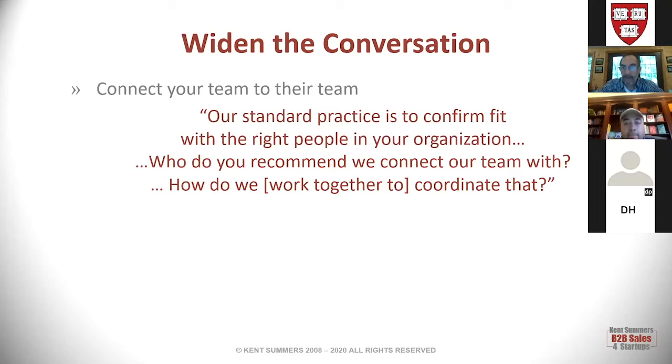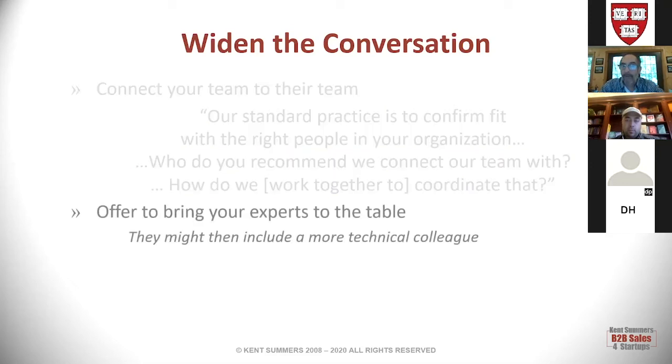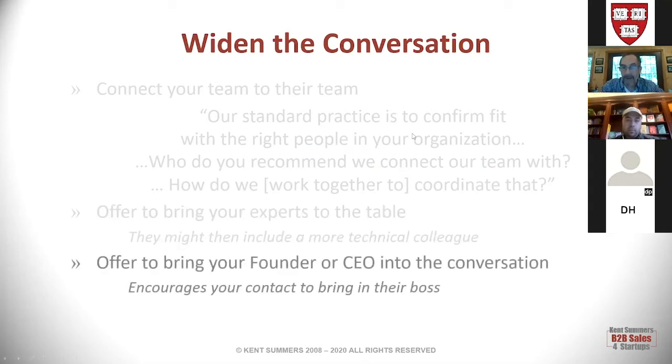Listen, our standard practice is to confirm the fit with the right people in your organization. Who do you recommend we connect our team with, and how do you and I work together to coordinate that? You're not asking people for permission here. You're asking people how they go about doing this, not whether doing this is a good idea. Most salespeople really struggle with how to expand the conversation within an organization. To help move this along, offer to bring your experts to the table. And they might in turn bring one of their more technical colleagues. Or if you're not the CEO, offer to bring your CEO or founder into the conversation, which will encourage them to bring in their boss.